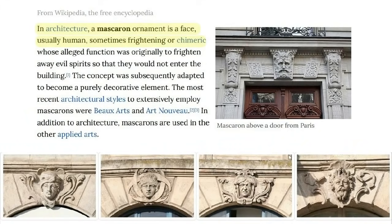And so there's a term called Mascaron, and I know that's not the French way to say it, but I'm just going to stick with that for now. But in architecture, a mascaron ornament is just a face, usually human, but sometimes chimeric, frightening, and allegedly the function was to frighten away evil spirits so that they would not enter the building. I'm going to guess it probably has some completely opposite function, but you can just see some of these mascarons.